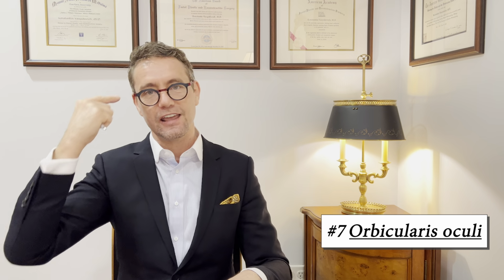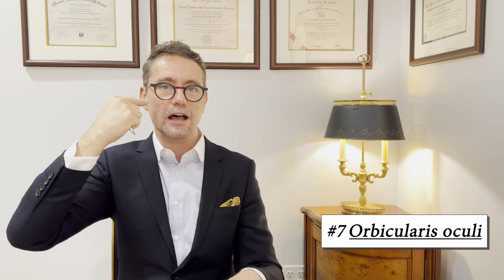Now, talking about the lines and Orbicularis, we have another Orbicularis. It's the one that runs around the eye, and that's the muscle responsible for the wrinkles in the corner of the eyes. So we inject that to get rid of those smile lines. When people smile and squint, those deep wrinkles we can smooth out by using BOTOX in that area.